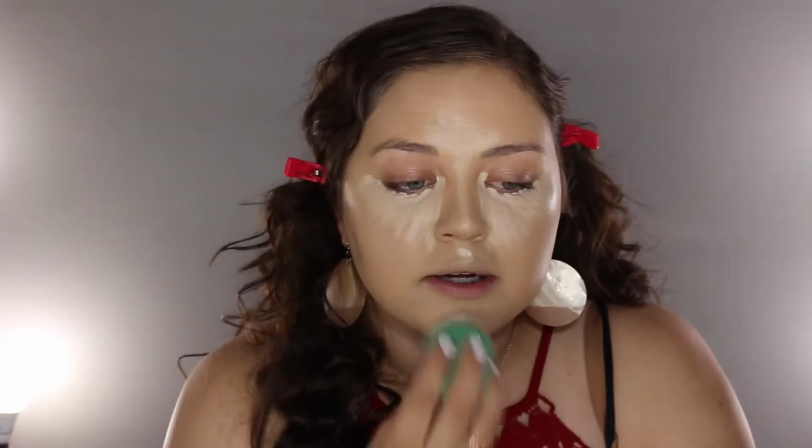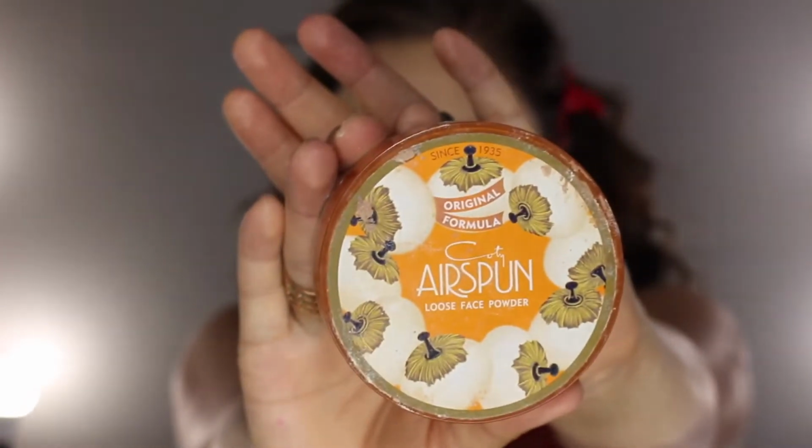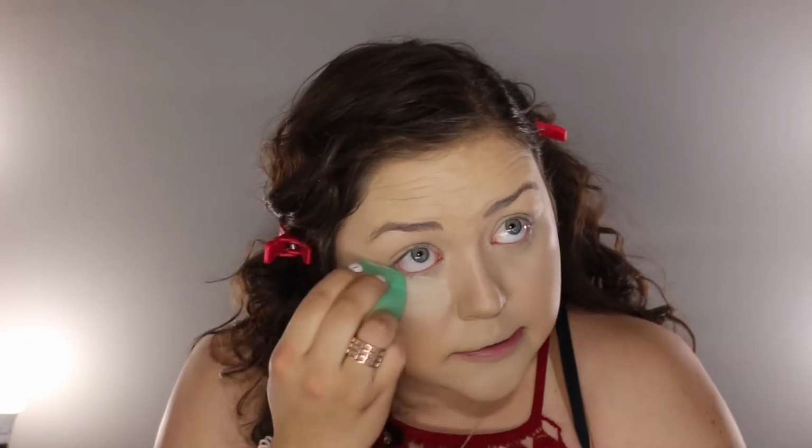Taking my Eco Tool sponge, blend my chin and my forehead out first. I don't think I want to use this under my eyes just because I have a feeling it's gonna turn my concealer dark and I do not want that. So I'm gonna put Coty Airspun underneath my eyes, and we'll set the rest of the face with this powder. Taking my Coty Airspun, I'm gonna set my under eyes. So again, look up and blend and go in and set.